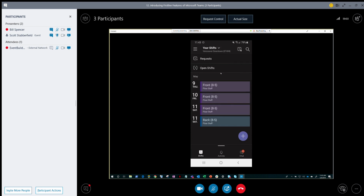Everything else that I showed you today is available for you to go and use. You can set it up in your tenants. You can start to trial it. You can do proof of concepts. You can get your workers working not only in shifts today, but all the other great mobile client experiences that I showed. So that's all that I have.